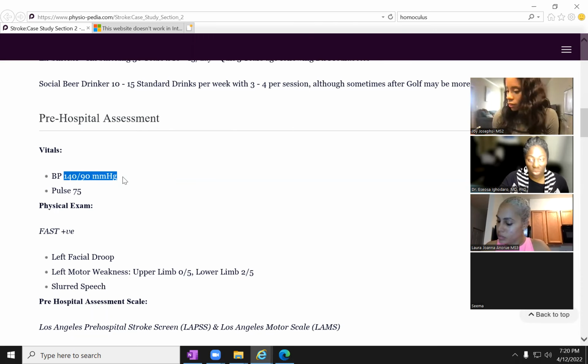And the reason why that is a contraindication is the higher your blood pressure, if you give someone a blood thinner and you have a lot of intracranial pressure, it can increase the risk of hemorrhagic transformation, meaning bleeding into the stroke. And that's not what you want because that has a bunch of other symptoms.